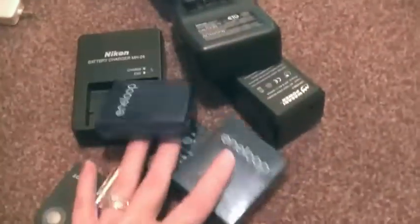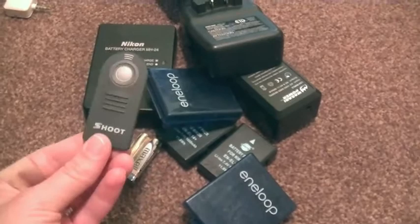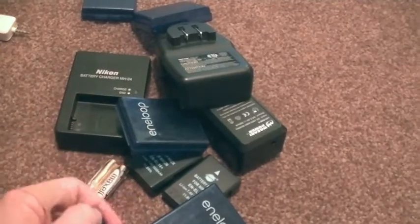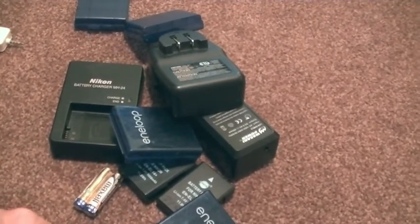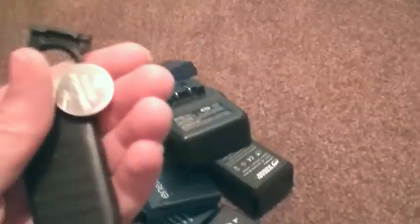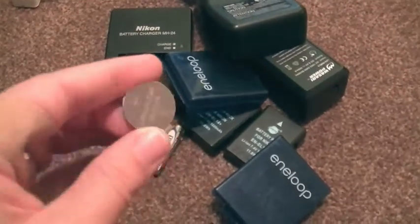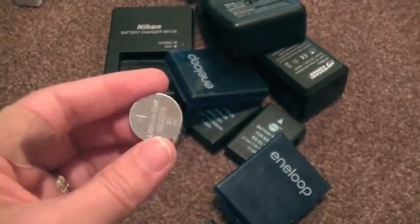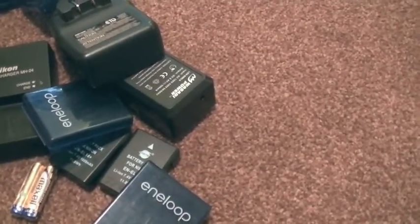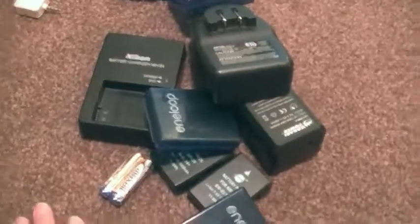Moving on to the camera equipment. So what I have, this is a remote for my camera, and it actually no longer works. I believe the battery is dead. Let's see what kind of battery is in here. Oops. I actually do have some batteries of this size, so if I have one on hand that is the right kind and I can replace it, I might keep it, but I really don't use it ever, so it will probably end up getting pitched.